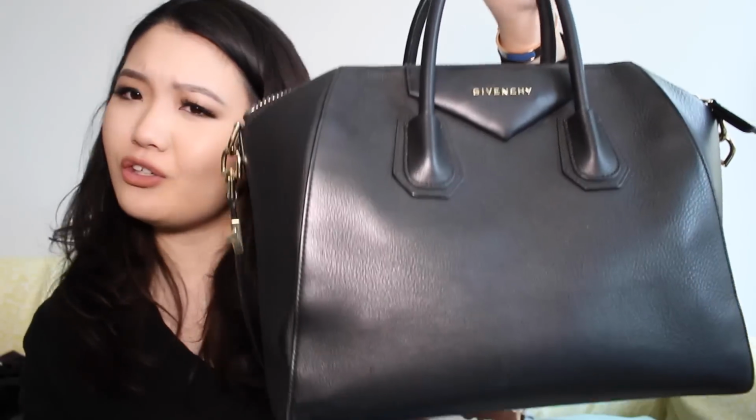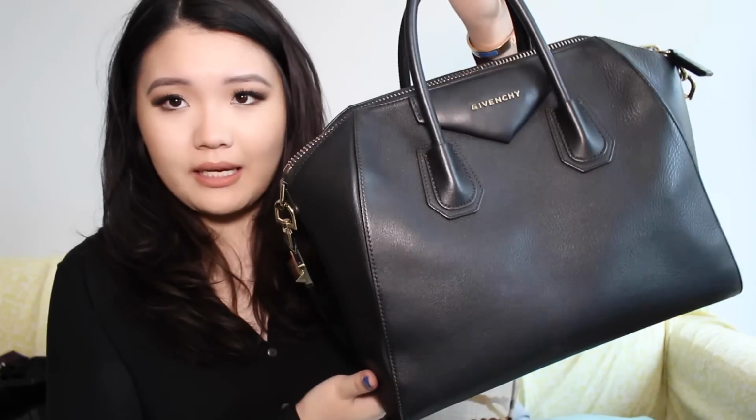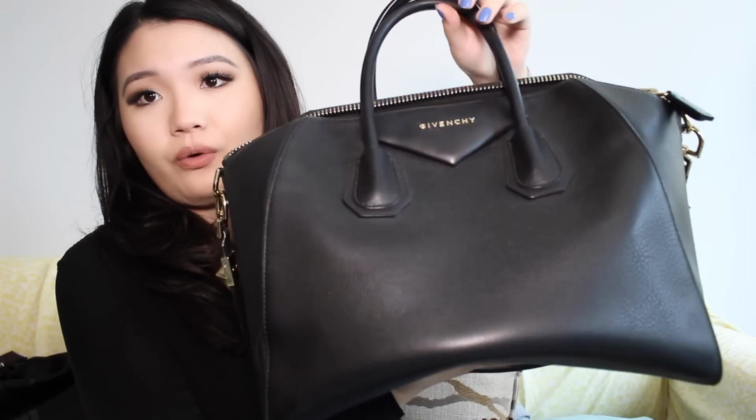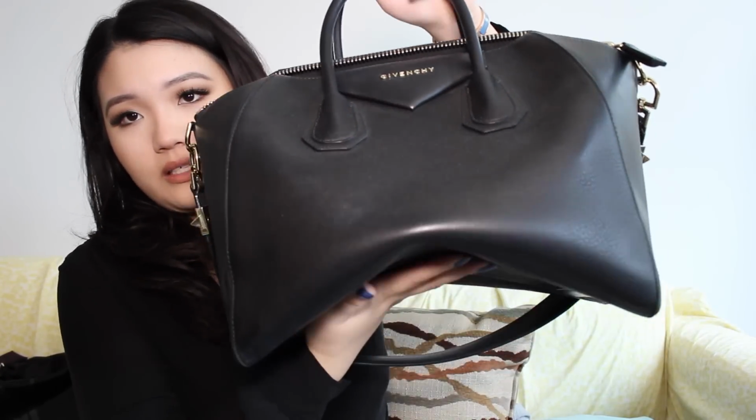Okay, so now we're going to move on to my bigger bags. I guess we have to start with my OG Givenchy Antigona bag. This looks really huge on camera, maybe because I'm sitting really close, but this is the medium size handbag, and I've had this for a long time. I think I bought this bag maybe sophomore or junior year of college, and I ended up wearing it a lot for however long I had in college as well. I carried everything in this.